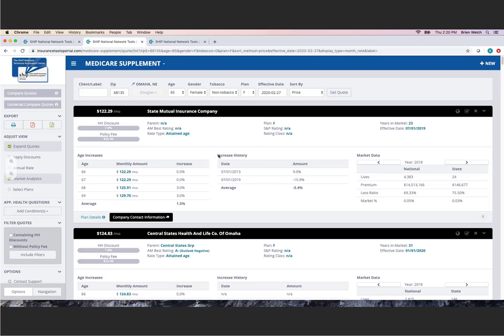The second box here is increase history. And this will give you every time the company filed new rates and got them approved, the date that they filed and the percent of change, either up or down. For the State Mutual plan, they filed new rates in July of '13, they went up 9%. And then in July of '19, they went down 15.9% for an average of a decrease of 3.4%. This will go back to 2010, which is when the government modernized the Medicare supplement plans.